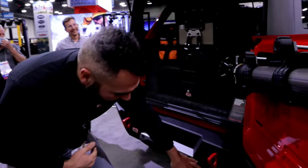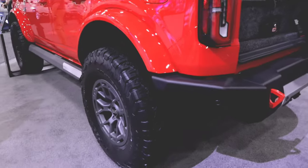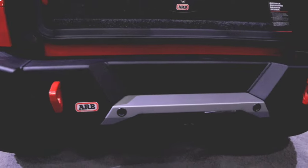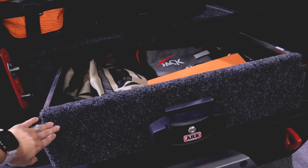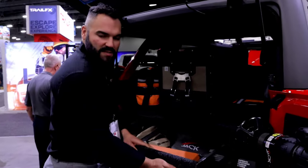We also have those same jacking points on our rear bumper as well. And like we talked about the front bumper having fully rated recovery points, the same is true with the rear bumper as well. We have our Outback Solutions drawer system. This is marine grade plywood. If you have a bunch of Velcro patches, you can slap those on here.